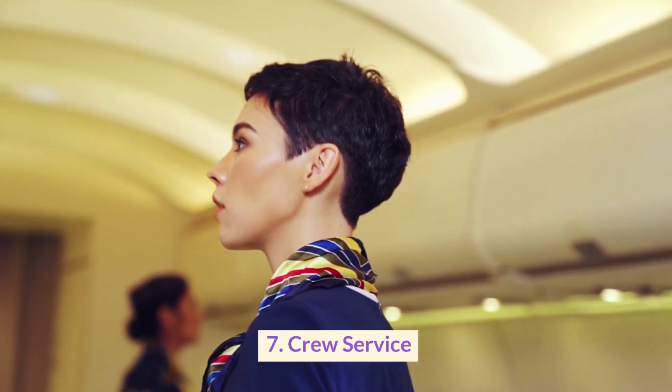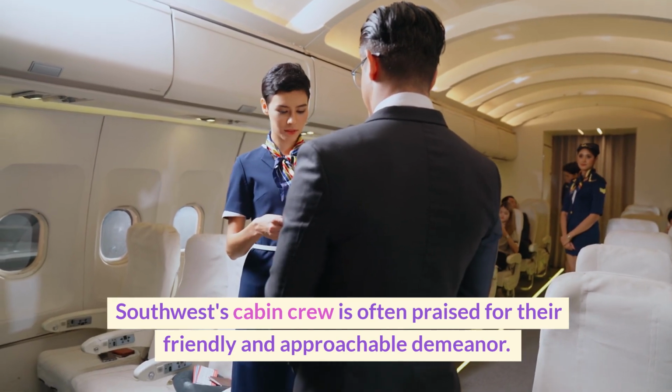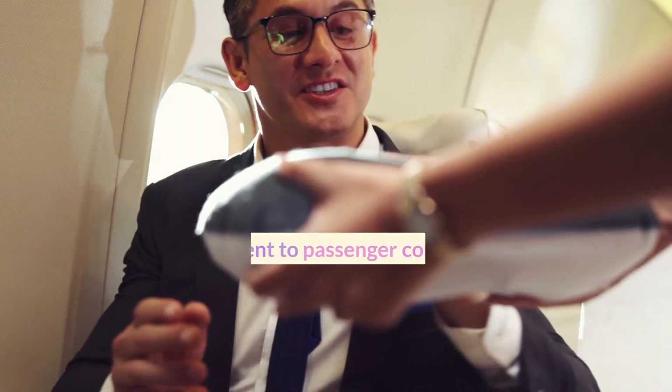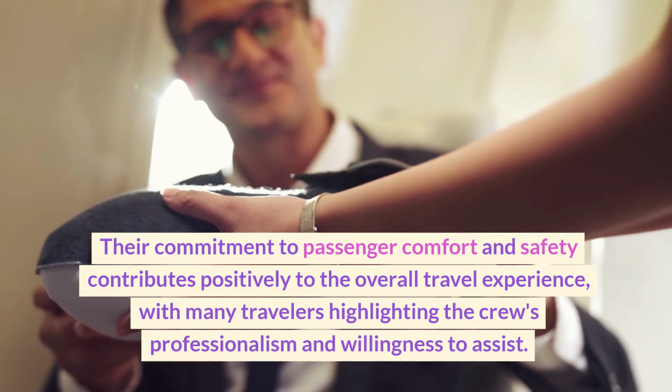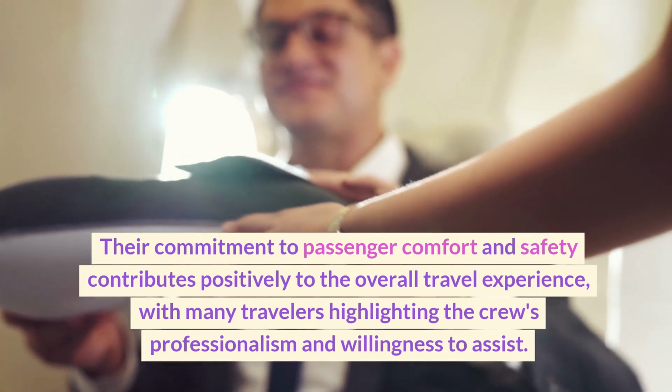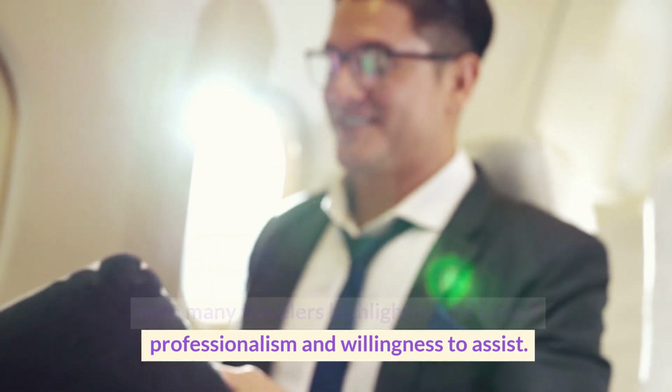7. Crew service. Southwest's cabin crew is often praised for their friendly and approachable demeanor. Their commitment to passenger comfort and safety contributes positively to the overall travel experience, with many travelers highlighting the crew's professionalism and willingness to assist.